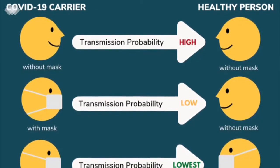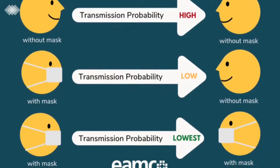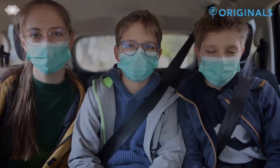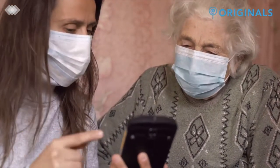Since people can spread the virus before symptoms start, or even if people never have symptoms, wearing a cloth face covering can protect others around you. And face coverings worn by others can help protect you from getting the virus from people carrying the virus.